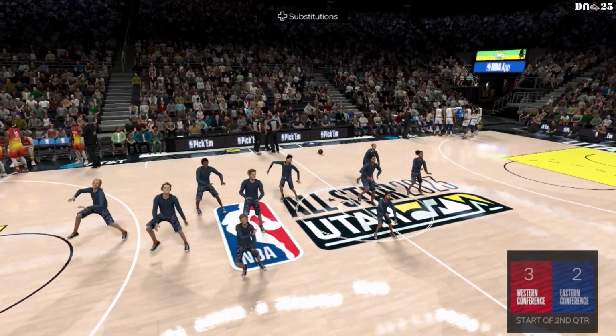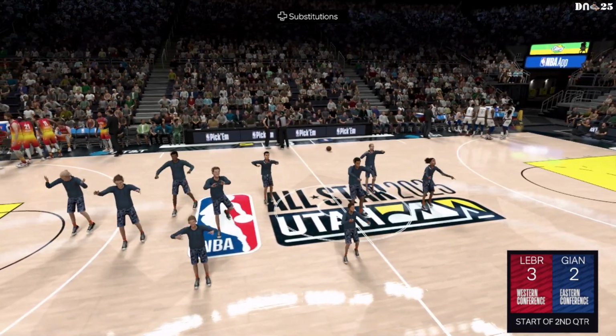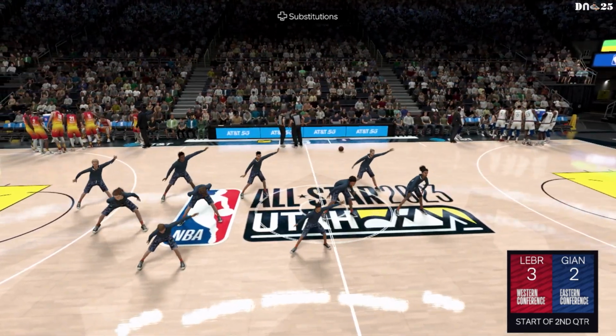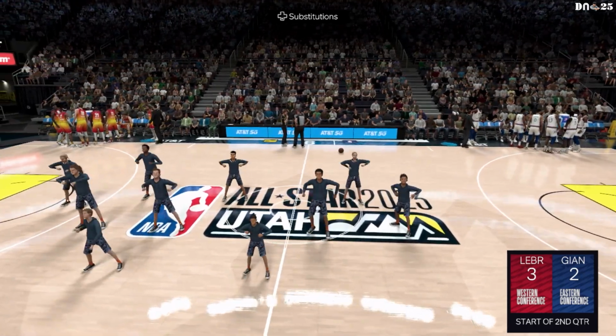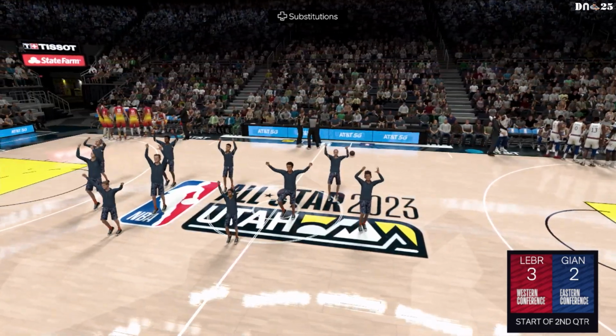Some good action already in this one, but a fairly even matchup after the first quarter of play. And from what we've seen from the West All-Stars, what's your take so far? You know, I think they're going to be happy with how they played here early on. I agree with you. They hit the ground running, had a strong start to the game that they're hoping they can manage the rest of the way.